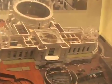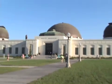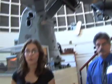Colonel Griffith J. Griffith donated funds for the construction of an observatory that would allow people all over the country to see into space. All right, I'm here now with telescope operator Robert Spellman, who's going to talk to us a little bit about the science and technology behind the Zeiss Telescope here at the Griffith Observatory.